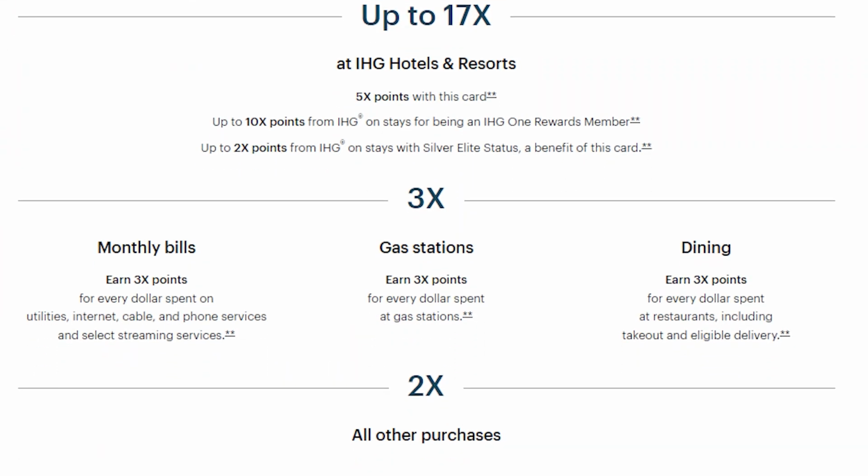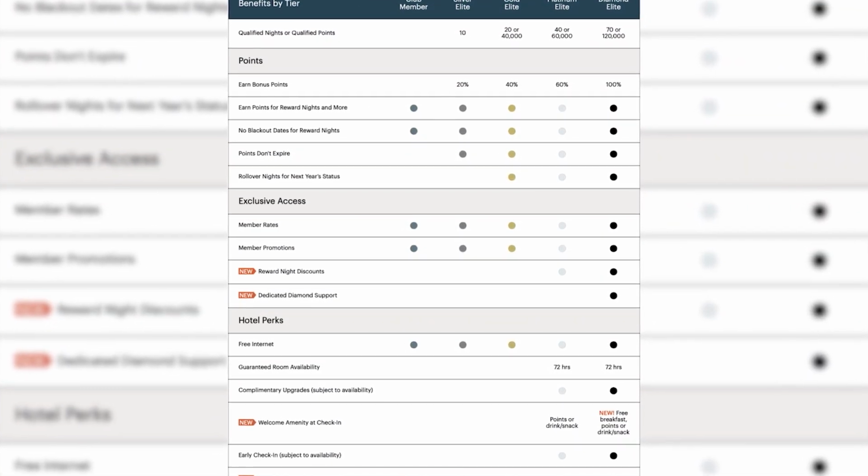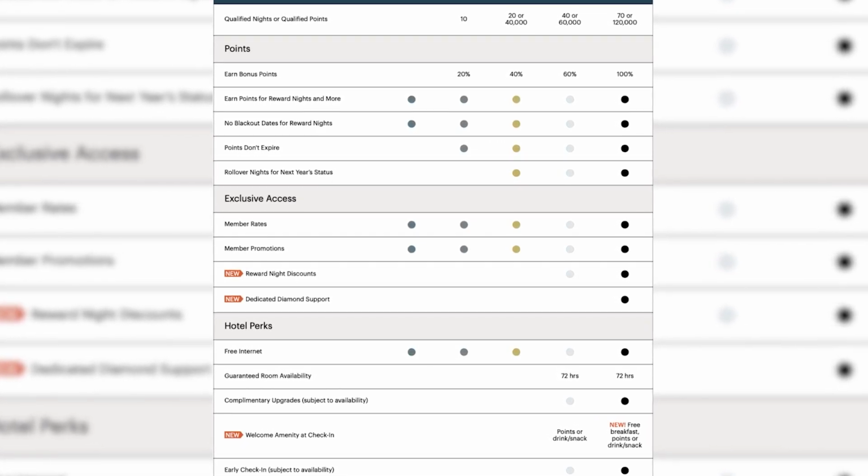You will earn up to 17x points per dollar at IHG hotels, 3x points at gas stations, monthly bills, and restaurants, and 2x points on all other purchases. This is one of the few co-branded credit cards wherein putting your everyday spend on the card can still result in good value. On top of its decent earning potential, you'll also receive IHG Rewards Silver Elite status upon opening the card. The benefits of Silver Elite status aren't amazing as it's IHG's lowest tier, but it still offers some benefits that you're ultimately getting for free. For all those reasons, the IHG One Rewards card is my favorite no annual fee co-branded card.